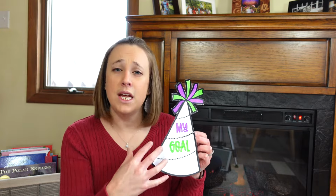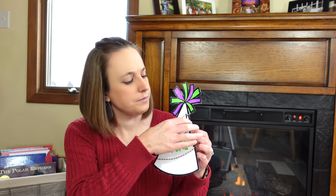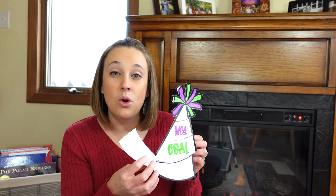I also have a little Craftivity that you can do. This is also part of the free download that you can grab below. It just says my goal. And again, similar to the activity sheet, they'll reflect on something that they are good at, something they want to get better at, and then finally setting their goal and the action steps that they're going to take to reach that goal.